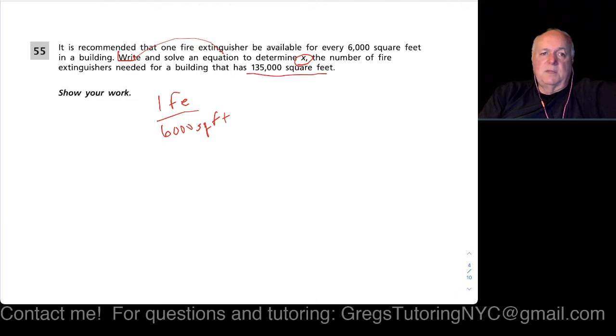So it seems to be the number of fire extinguishers, to me, needs to be the total square feet over the unit square feet. I can put U there, I guess, which basically means we're going to have X is equal to 135,000 over 6,000. Yeah? Okay, so we can now solve for it because we wrote the equation. It's that simple. X equals 135,000 over 6,000. That's all they're looking for.